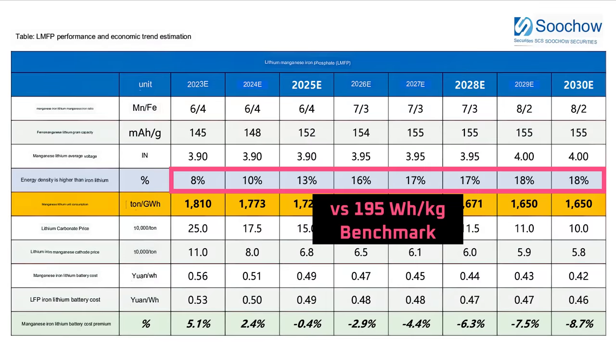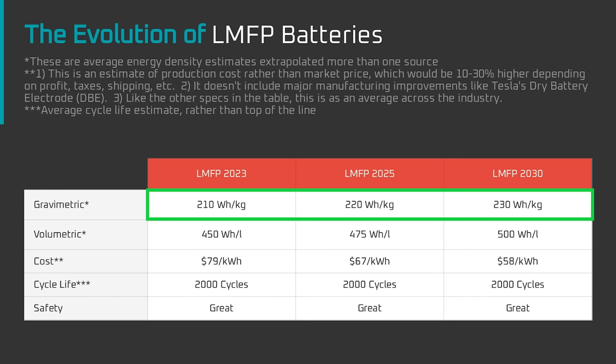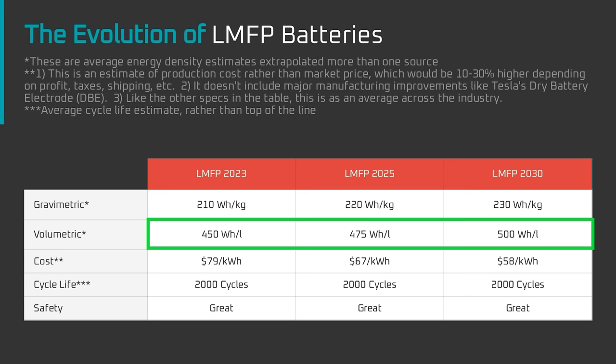For energy density, Soochow didn't give exact numbers, so I had to extrapolate from their percentages using 195 watt-hours per kilogram as the LFP benchmark and added 8, 13, and 18% for 2023, 25, and 2030. That provided 210, 220, and 230 watt-hours per kilogram. For volumetric energy density, I used a leaked roadmap from CATL, which suggested LMFP should be capable of 450 to 500 watt-hours per liter. So that's the range I used for 2023, 25, and 2030.